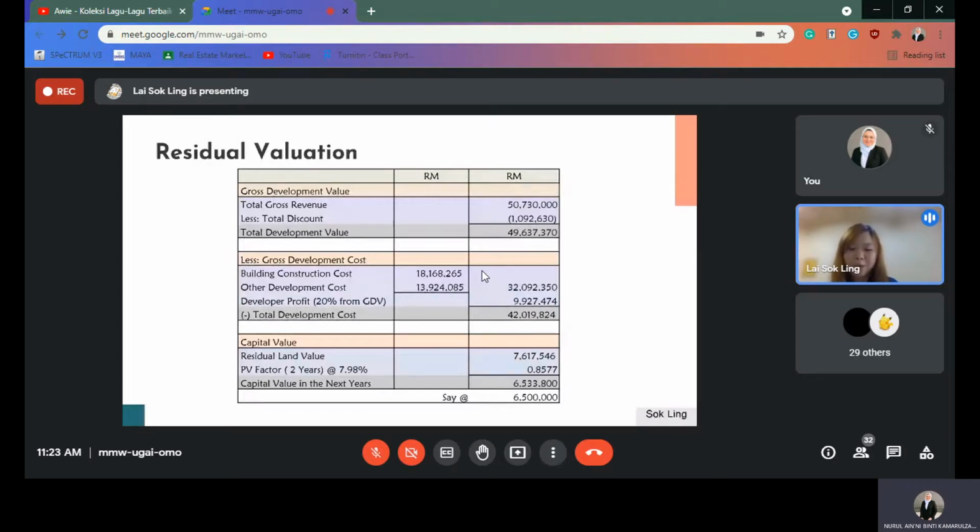By adding all the building construction costs, other development costs, and also the developer's profit to establish the total development cost, the residual value is discounted at the rate of 7.98% over 2 years in order to establish the capital value of the proposed site, which is 6,500,000.